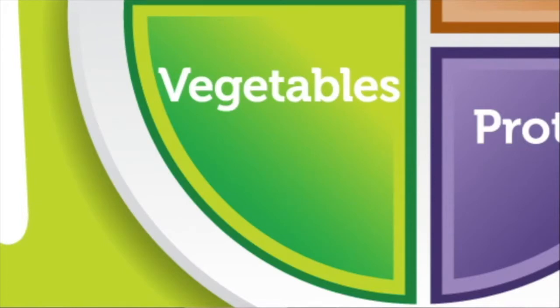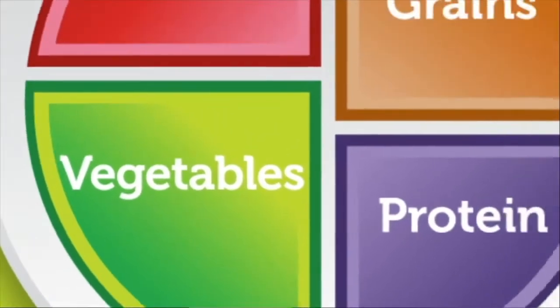We also want to make sure that we are getting a variety of colors. So think of the rainbow when we eat fruits and vegetables. Different nutrients, or the things that are good for us in fruits and vegetables, are in the different colors.